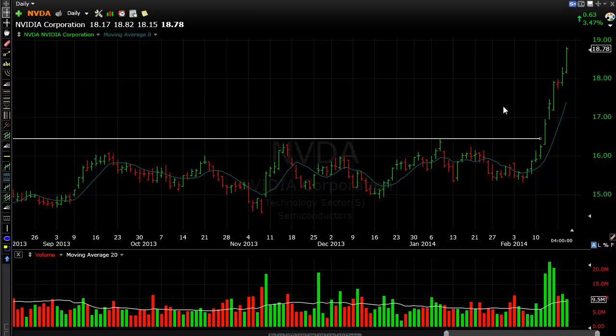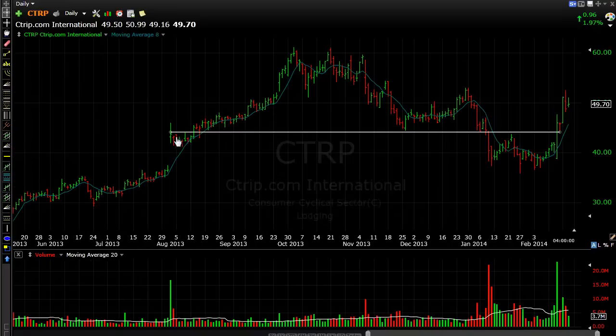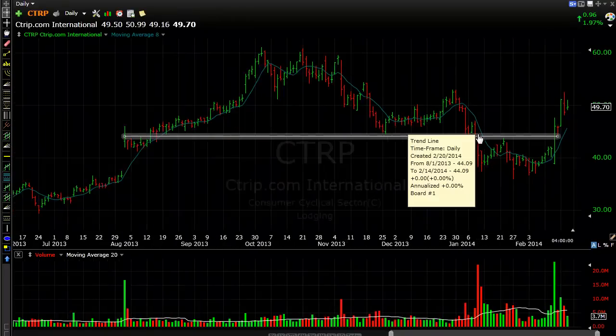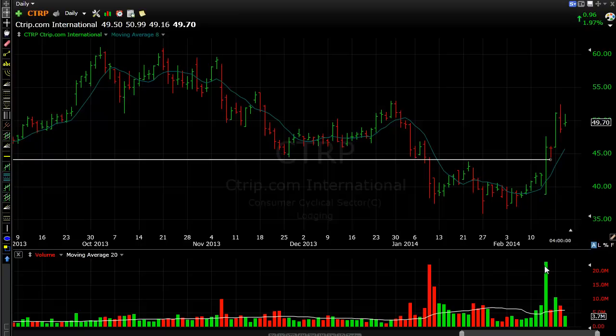You got other stocks. Let's see, CTRP. Again, this one, look at this trend line. Hit it here once, hit a couple times here, and third, fourth. Broke out on nice heavy volume here, retested it, it bounced down to test that level and continued higher. Again, now it's right around that 50 level. So watch this one, and you can see that it tried to retest this, but it couldn't make it. So it might go back, retest this level at the 44 level, and then we'll see where it goes.